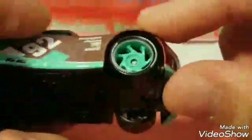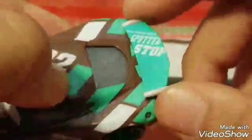We have the lime green rims. They kind of remind me of a lime green, like light green. And you can see this nice little trim around it. It looks like a white trim. And of course he has Lightyear tires because all Piston Cup racers have to wear Lightyear tires for Piston Cup races. There's the spoiler, which is super tiny.